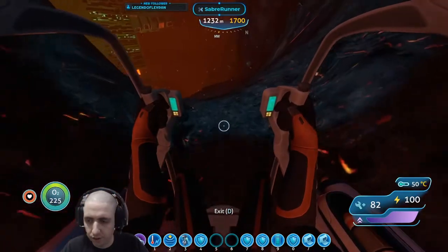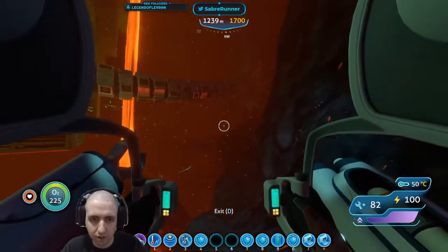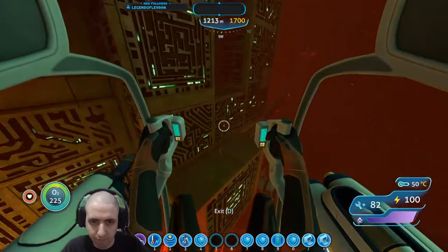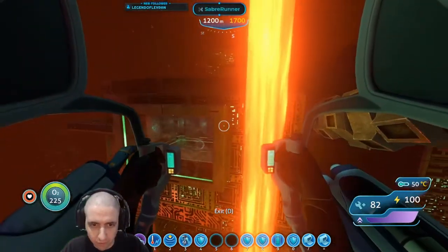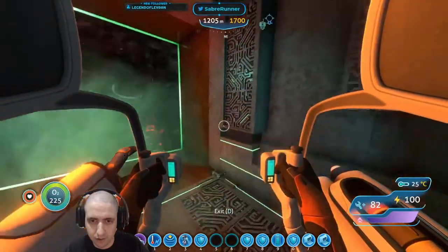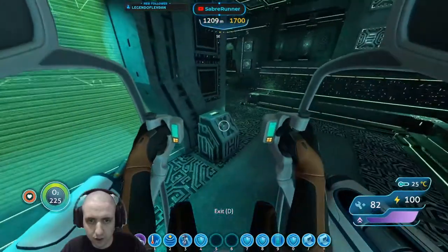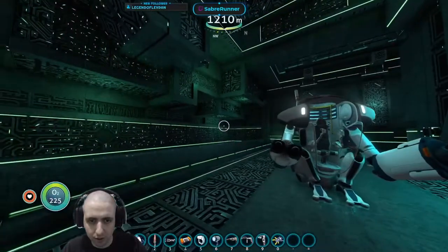Crystalline sulfur, sure. Tuned and locked thermal activity. Okay, the entrance is on the other side. For some reason. Oh, it's right here. Okay. Hi. Thermal facility. Fine, I'll open it. Whoa! There's air in here.